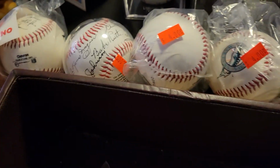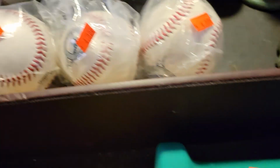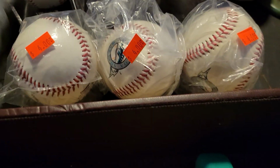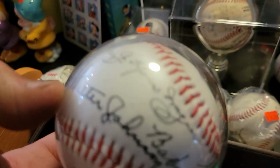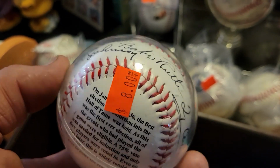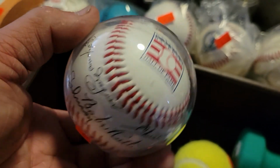Okay. They're not real signatures. They're stamped on this guy. I believe actually this one goes here. This one goes here. And then same thing here. This is not real signatures. Just what would have been. Let me turn it around here. There you go. 1936 Hall of Fame team. Okay.